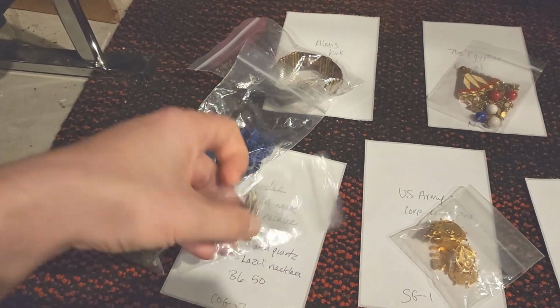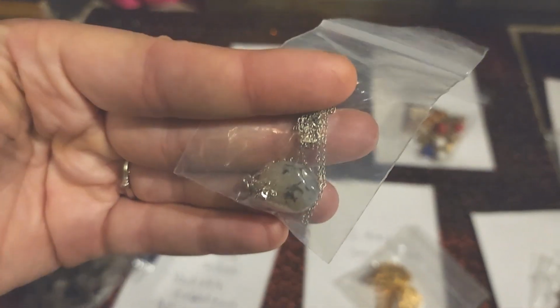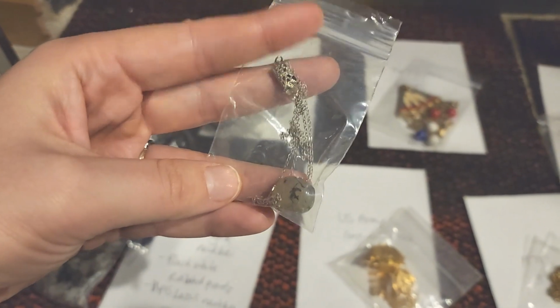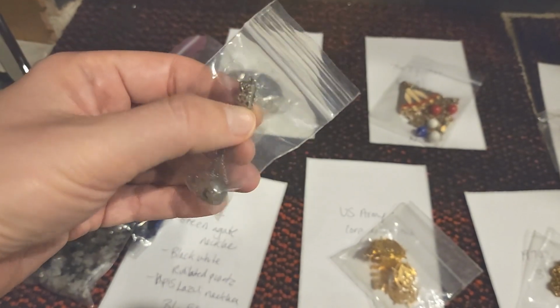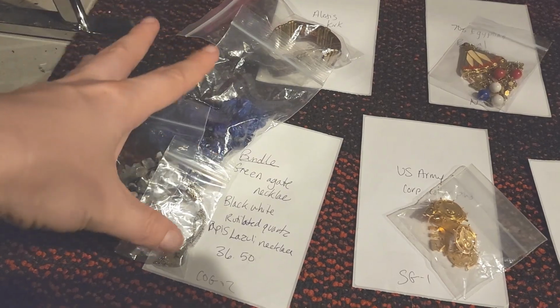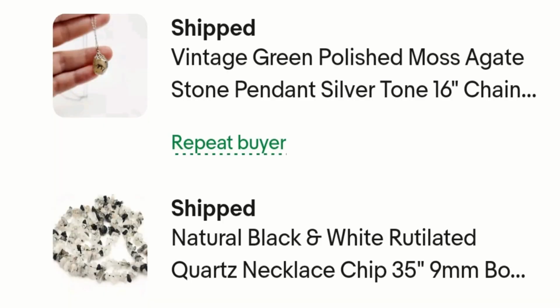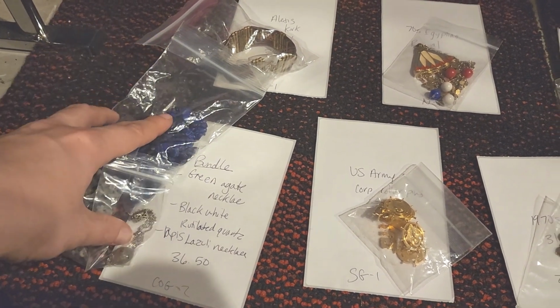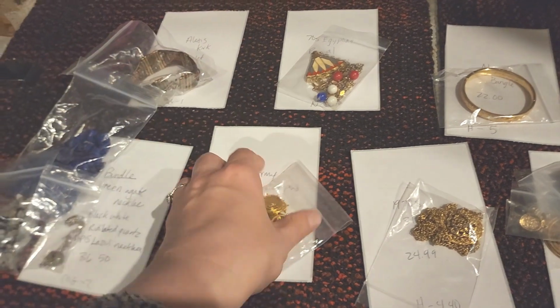And then this one is called moss agate. See the little moss green flecks in there. And this one's most likely from the 1970s-ish vintage. So this natural stone bundle is going out for $36.50, it sold on eBay, and my cost of goods was around $2 for this bundle.